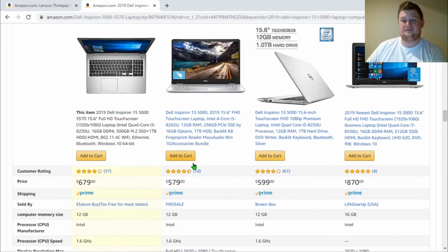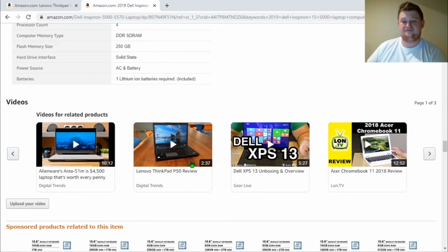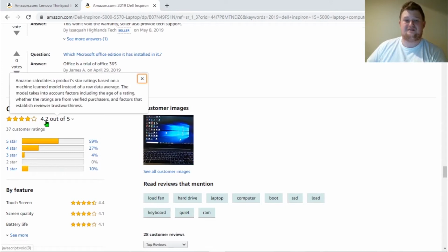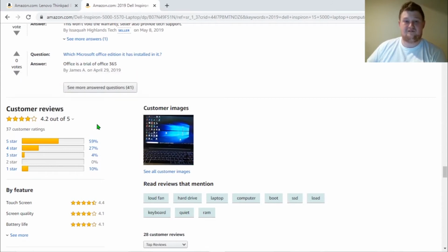So we'll go down to the ratings here. This one looks like it has a little bit more ratings than the last one. It still holds an over 4.0 out of 5-star rating. So everybody is seeming to like this one pretty well too.